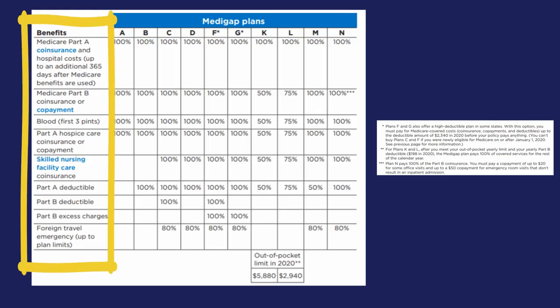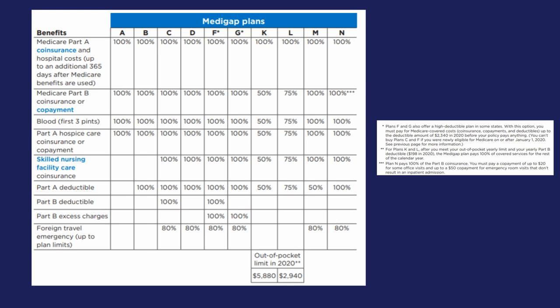On the far left column, we have the gaps left behind by Part A and B of Medicare. So without a supplement, these are costs that you would be responsible for. To touch on a few of them, we have the Part A deductible, which is around $1,400 every time you go into the hospital. There's a Part B deductible, which is only $198 per year. Also, we have the Part B coinsurance, which is 20% of the doctor's bill. And there are quite a few other gaps on here, but these are typically the main gaps that people are looking to cover because they can be the most costly.